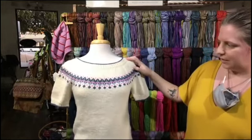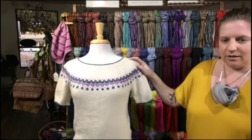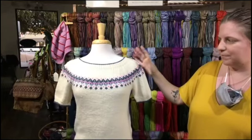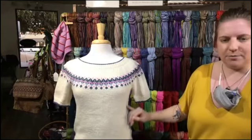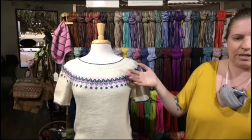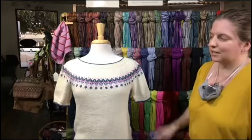This is Grinalda. We didn't do kits for this, but we're happy to help you pick out colors. With these kind of Fair Isle tops and pullovers, it's very traditional to have these light backgrounds and have these dark and saturated and very high contrast poppy colors for your color work. And so we're happy to help you pick out colors for one of these.